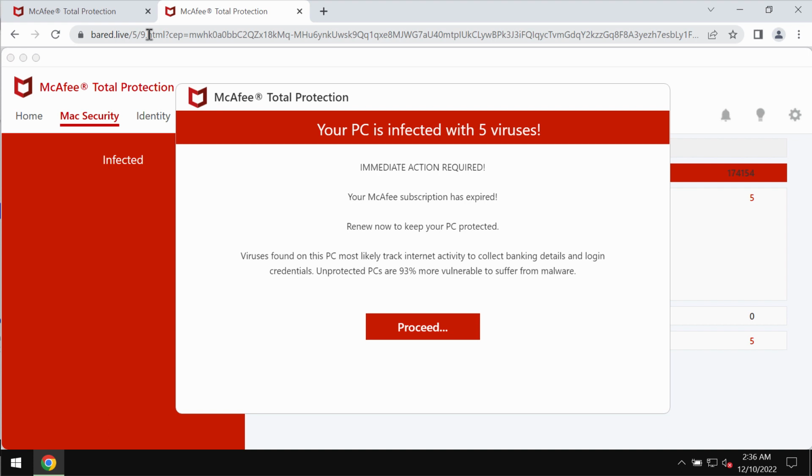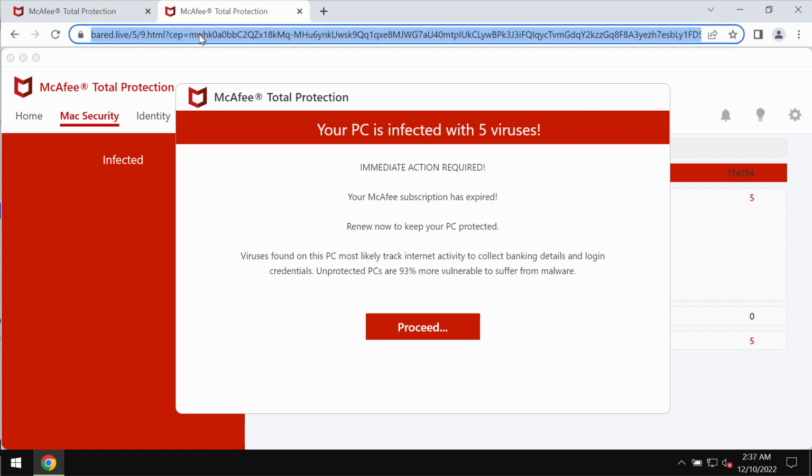It claims to be related to the well-known security application, but the truth is that it is a serious mistake for you to trust these pop-ups. They are totally faulty and very deceptive. Bared.live shows such fake security alerts.